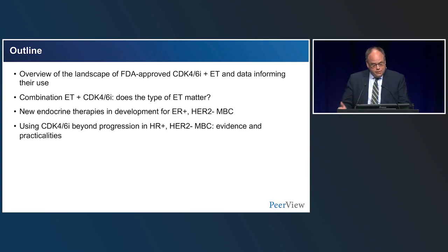We'll first talk about the first-line setting. We'll talk a little bit about this question, and that relates to if you choose the optimal CDK4/6 inhibitor, does the type of endocrine therapy matter? Then we'll switch gears and talk about some novel endocrine therapies, many of them in development right now. It's a very exciting time. And then finally, we'll end with the use of CDK4/6 inhibitors beyond progression.